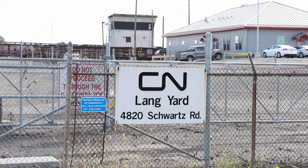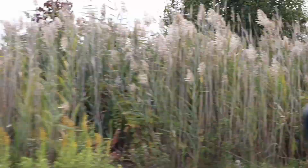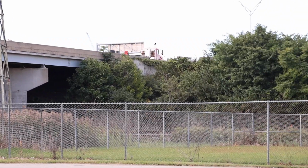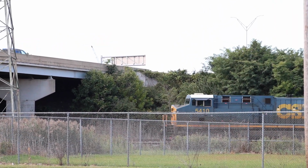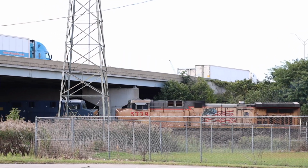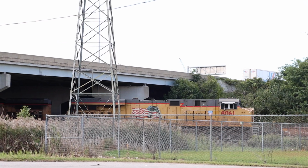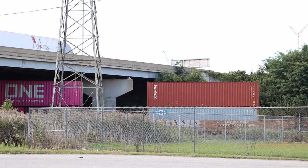Alright, rail fans, so I found our CN Lane Yard, but it doesn't look that publicly accessible. So check it out. Yeah, see, blocked by a whole bunch of overgrown weeds, and that was our I-151 again.